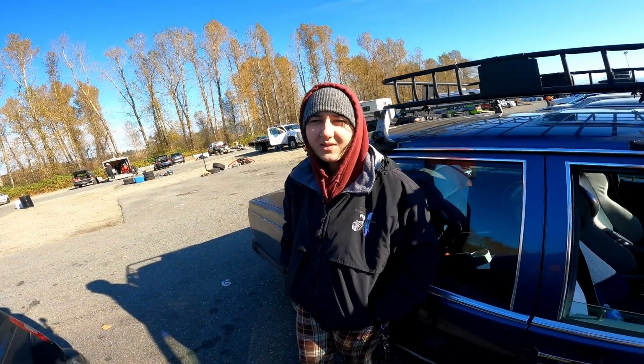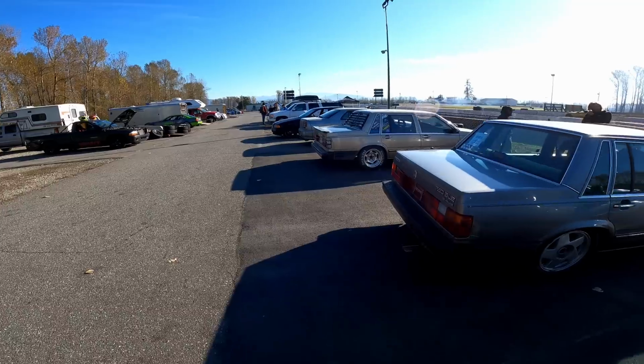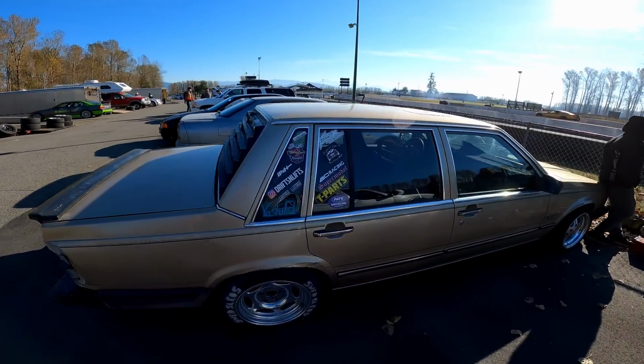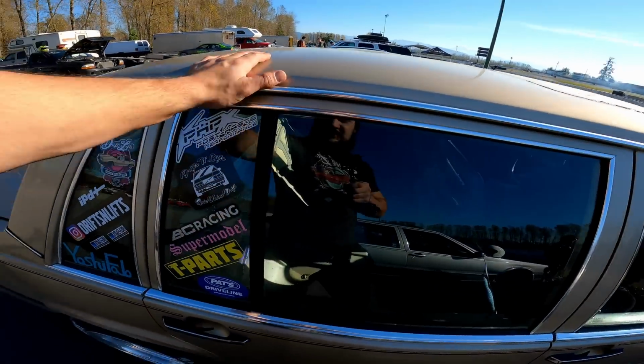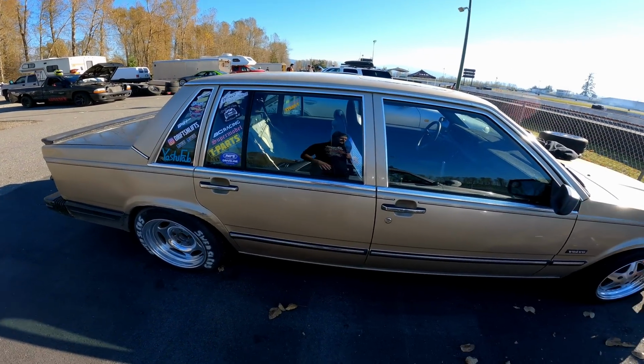Yeah, I had to kick you out of my car. Had to do a little more weight reduction. I got the gold car, guys. This thing's rad. I'm super excited to drive this car. This is honestly one of the best, just solid, reliable, simple seat time cars that I've ever built.